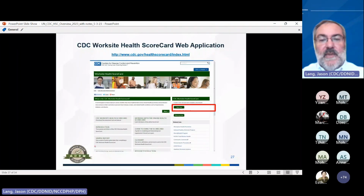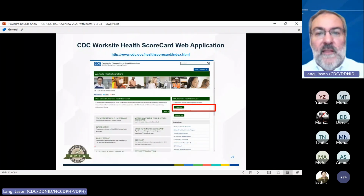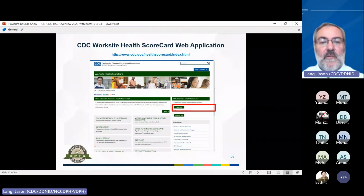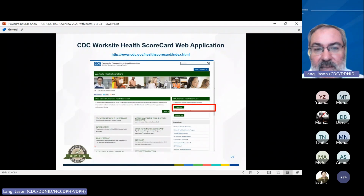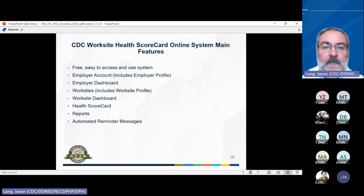Lastly, let me just wrap up here with our online web application. This is how employers take the scorecard assessment and can track their progress over time. This is done by creating an online account. This is the landing page to get you started with that. It is a free tool. There's no charge to use it.